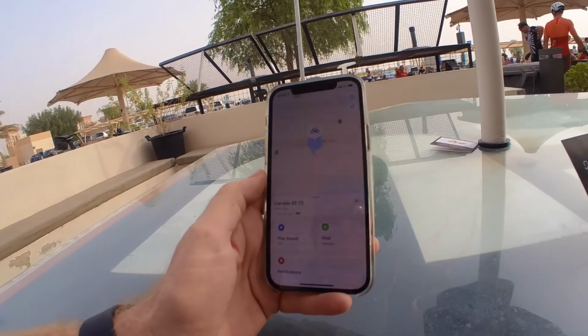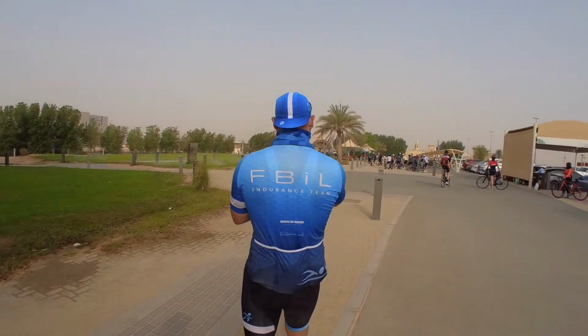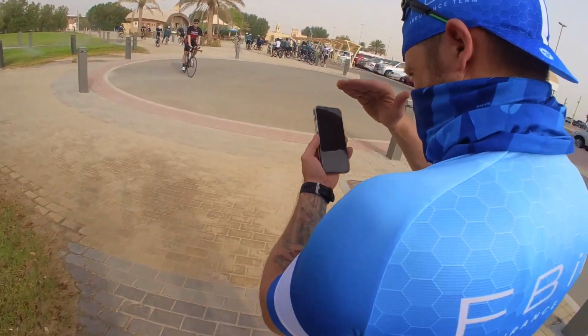I'm on it. So it was all going so well. The AirTag was showing on the phone, and then I started wandering about. It hadn't moved. I had to call Craig after about 25 minutes in front of loads of people wondering what I was doing at our quadra to give a little bit of a hand. Then it started to work.